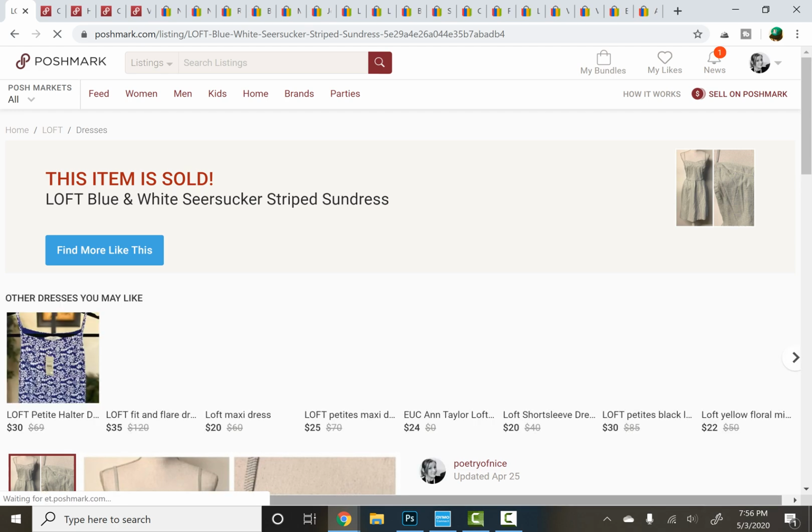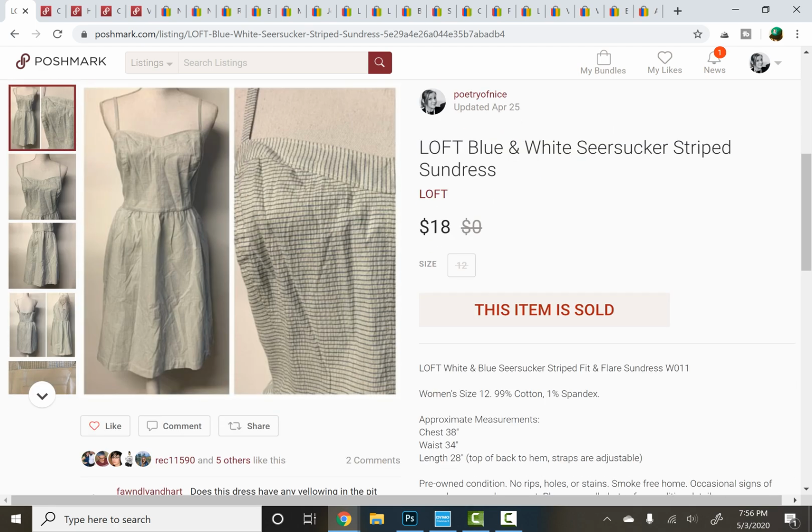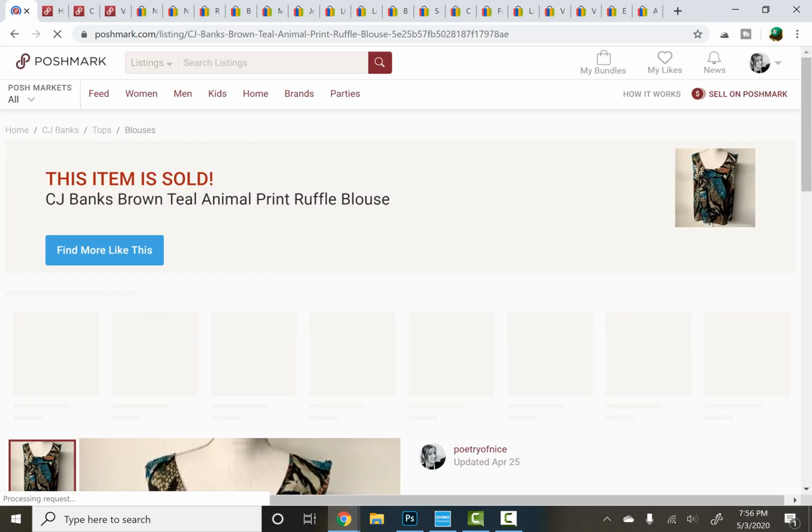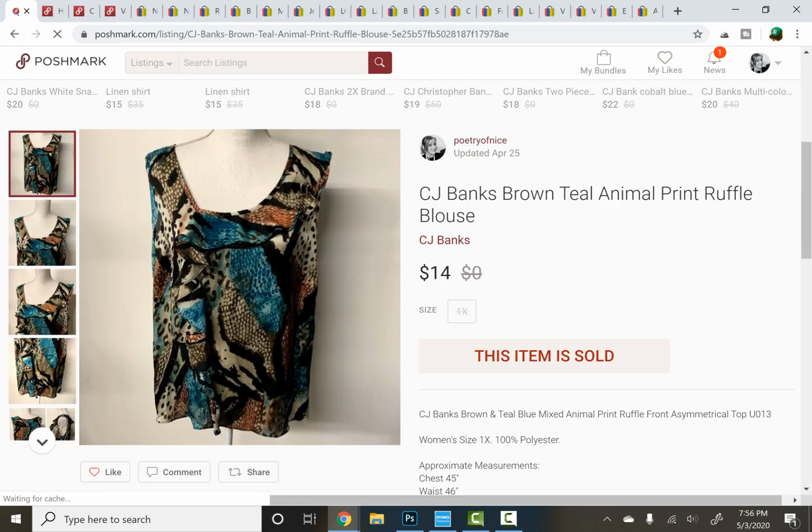The next one is a Loft, or Ann Taylor Loft, blue and white seersucker, gathered striped sundress. Super cute. $18. Just pretty basic. 16 to 18 is about standard for me with a Loft dress. And this was listed for about 4 months, but again, the season is upon us now for it.